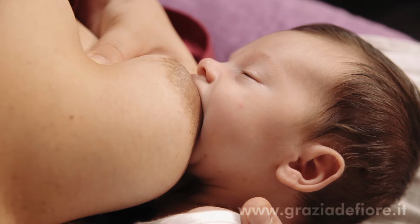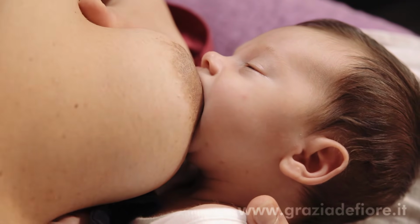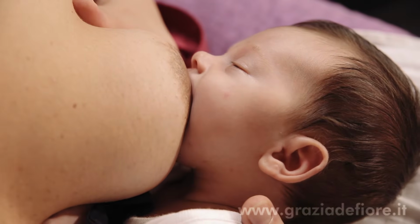Compression mustn't cause you pain. You don't need to use compression if your baby nurses without help and you feel he or she is feeding efficiently.